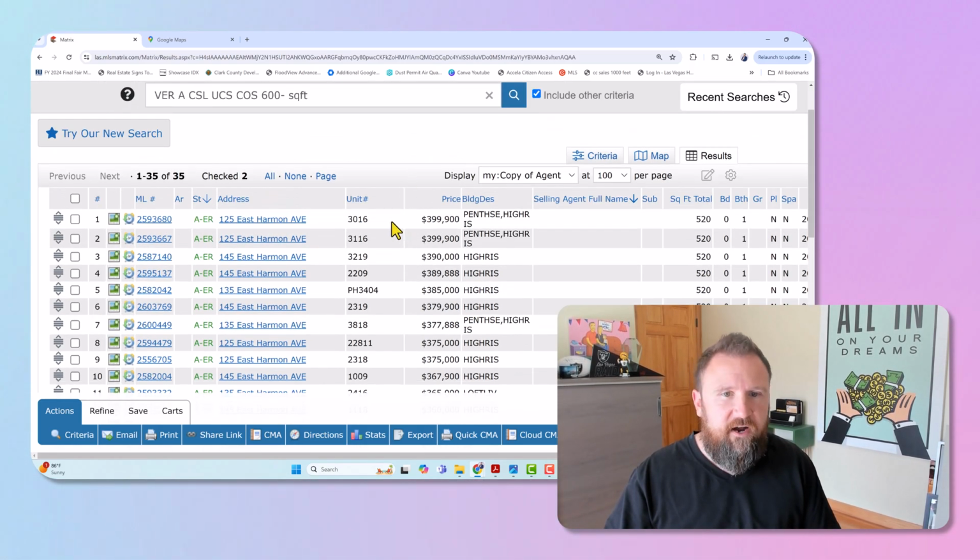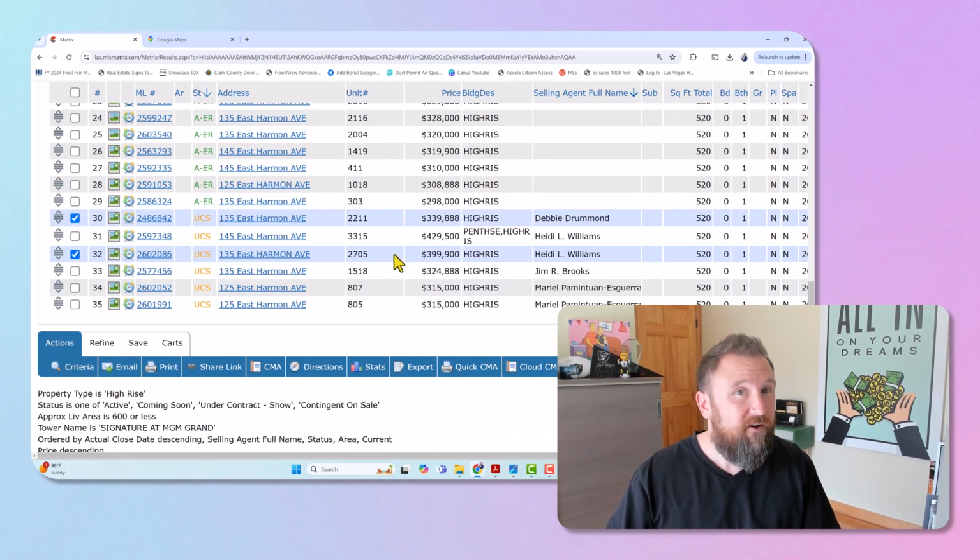$400,000 for not having a balcony on a high floor. Get out of here with that price. $400,000 with a balcony and a strip view on a high floor, on a mid to high floor. That's on the high side of reasonable. It is something that does happen.